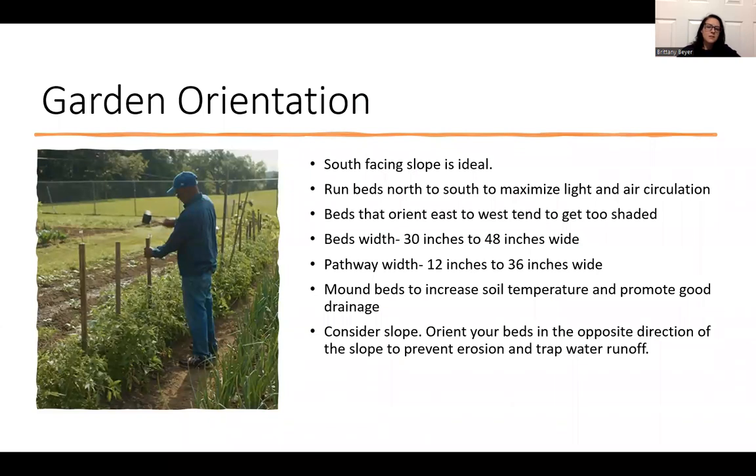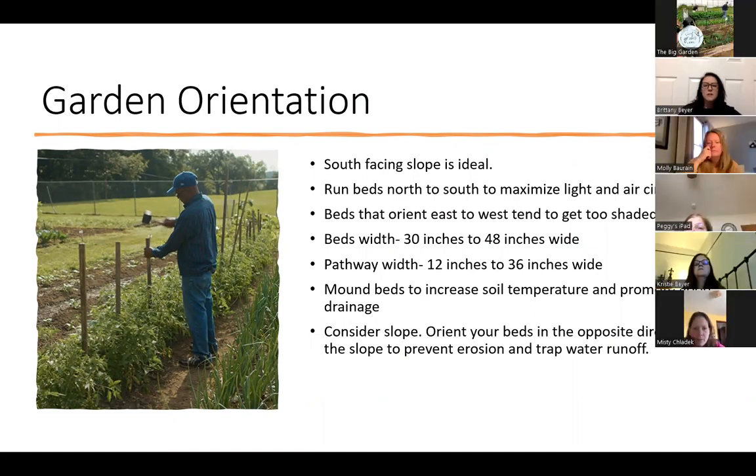Okay, so you're going to want to mound your beds to increase soil temperature and promote good drainage. Considering slopes, orient your beds in the opposite direction of the slope to prevent erosion and trap water runoff.